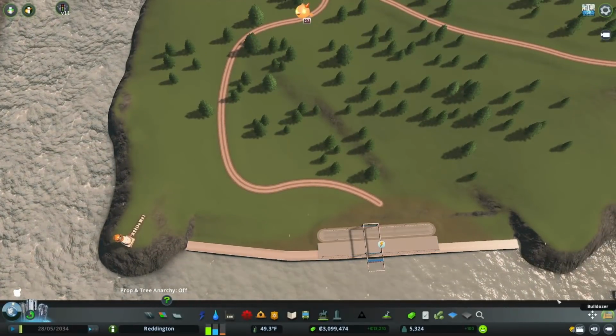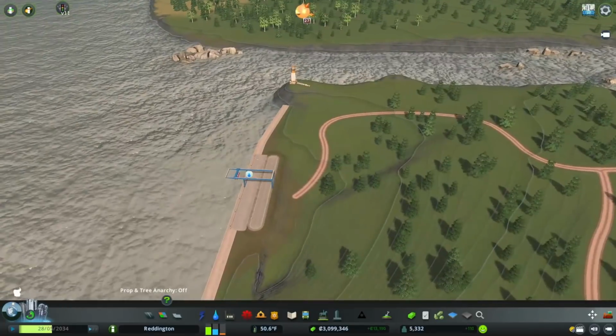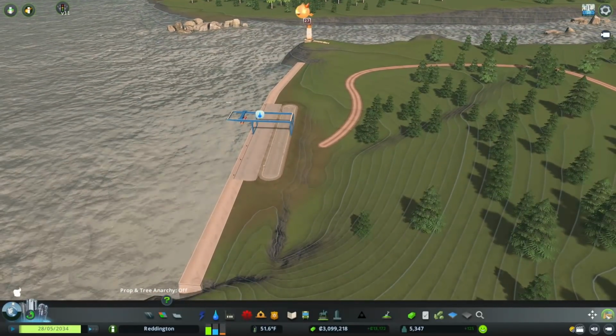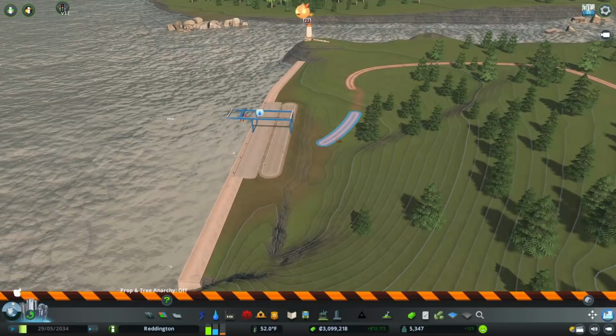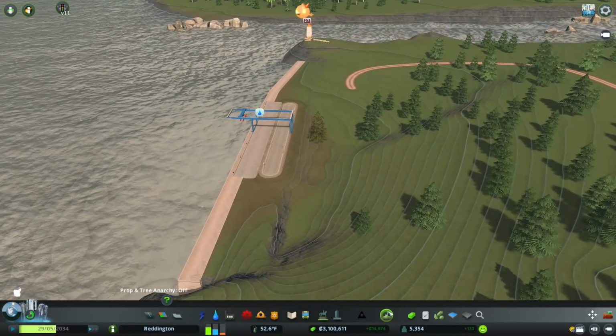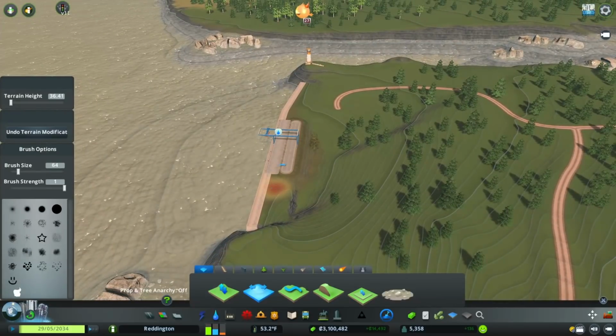And now I need to reconfigure the road because I have reconfigured the land. I also want to make sure, this looks like a little bit of a low spot right here. So we're going to take away the historical landing that was here and convert it for industrial use, which is a very American thing to do.